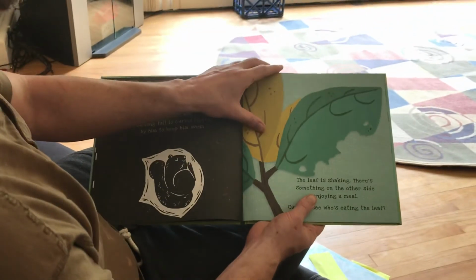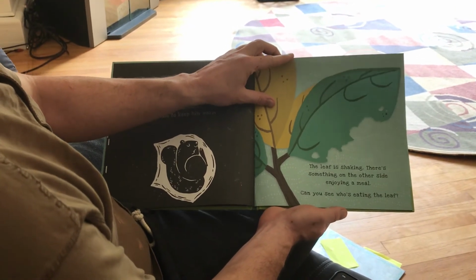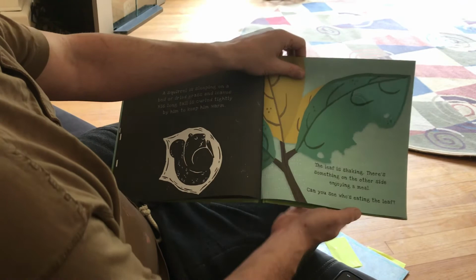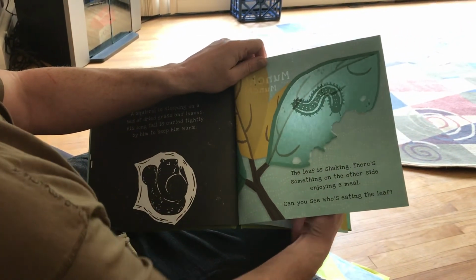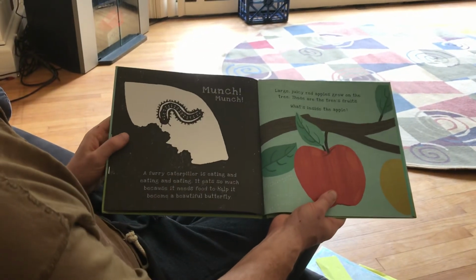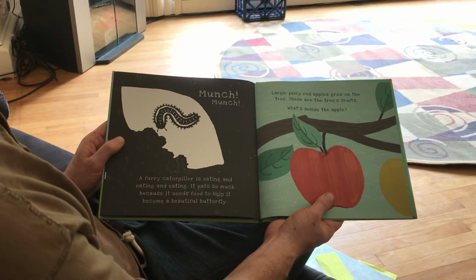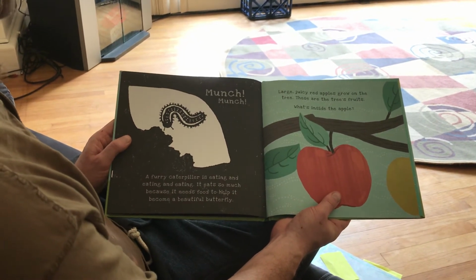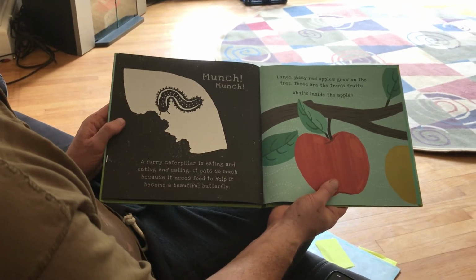The leaf is shaking. There's something on the other side enjoying a meal. Can you see who is eating the leaf? Munch, munch, a furry caterpillar is eating and eating and eating. It eats so much because it needs food to help it become a beautiful butterfly.